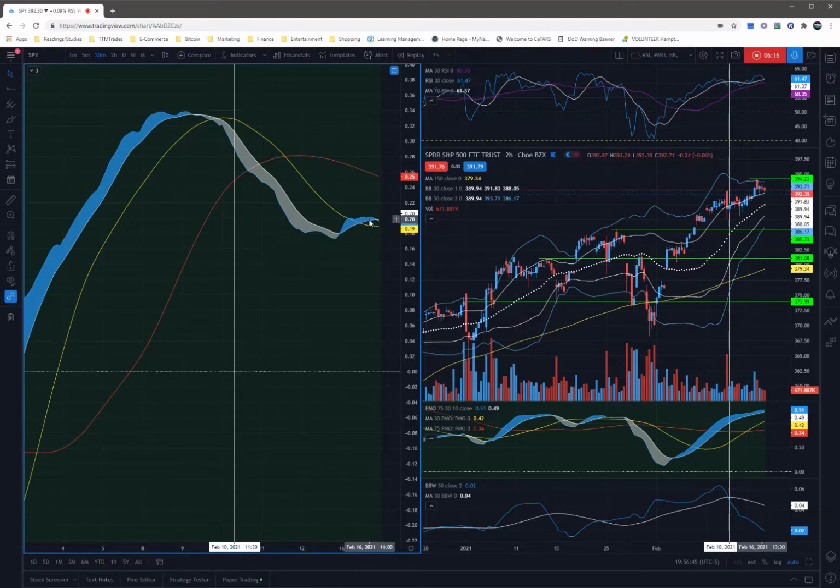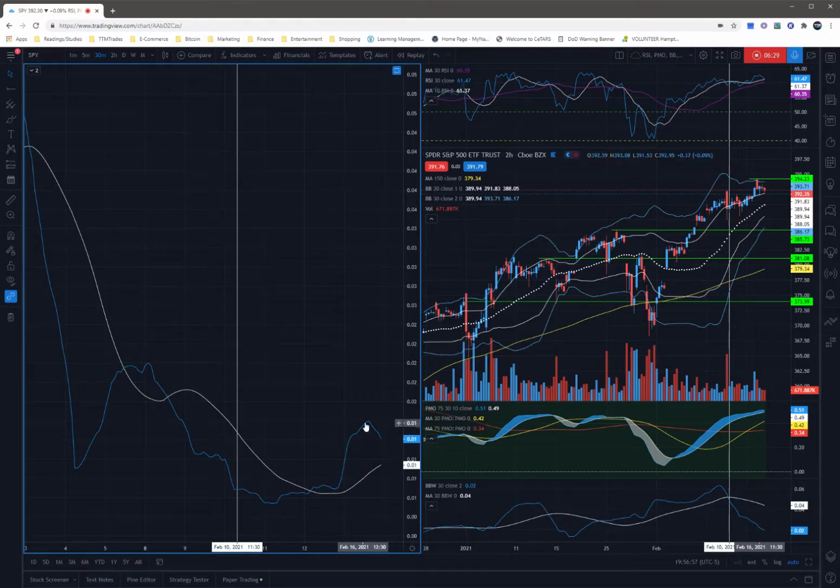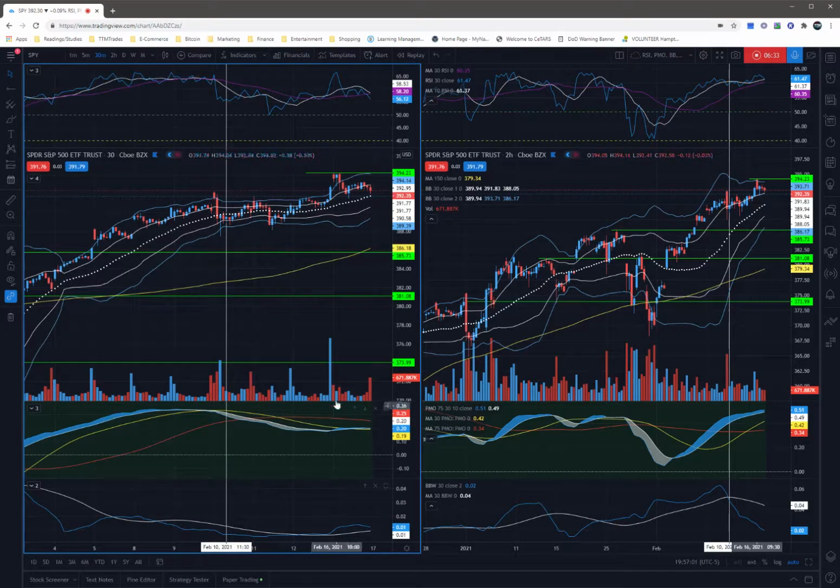And you can already see the PMO is starting to cross over because that momentum to the upside has already faded. And now you see the PMO is going back to a downward momentum with the RSI fully crossed back over again. And you can see here that breakout on the Bollinger Bandwidth that happened. You can see that it's starting to pull back to show that move is consolidating and slowing down.